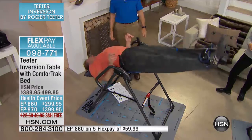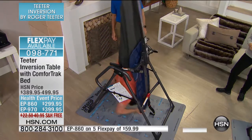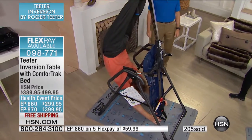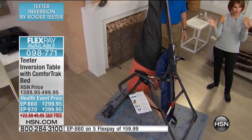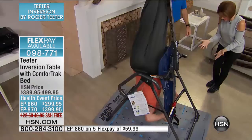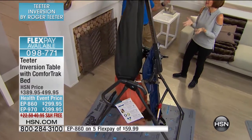Okay, so Matt, then you can also go into a locked position with this, and just as I was doing, you can do some stretches. Whoa. Oh, yeah. Now, just mobilizing your body. Now, don't get crazy. If you don't want to do any of this, I love that you can do that. I don't do any of this. I still love the benefits that I get from the inversion.